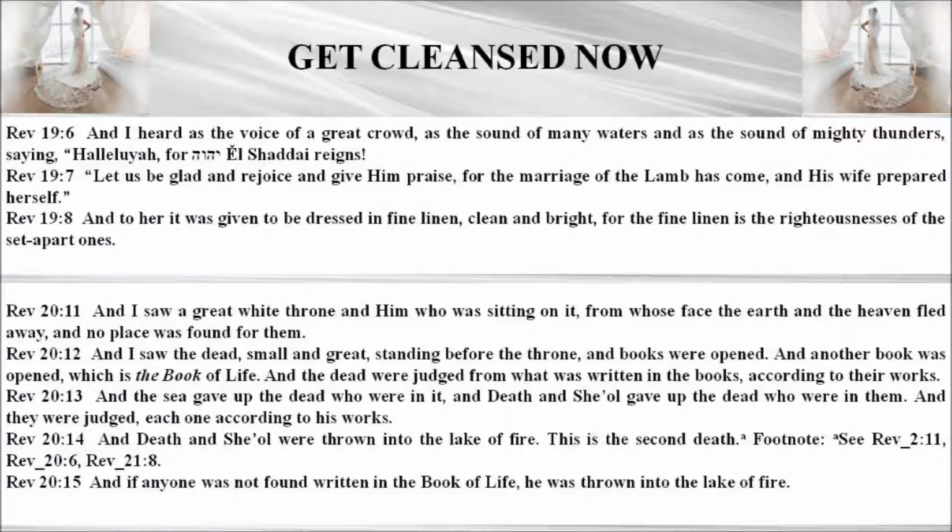Turning to Revelation 20, verses 11 through 15. And I saw a great white throne, and him who was sitting on it, from whose face the earth and the heavens have fled away, and no place was found for them. And I saw the dead, the second resurrection, small and great, standing before the throne, and books, the law and the prophets, were opened, and another book was opened, which is life. And the dead were judged from what was written in the books, according to their works.